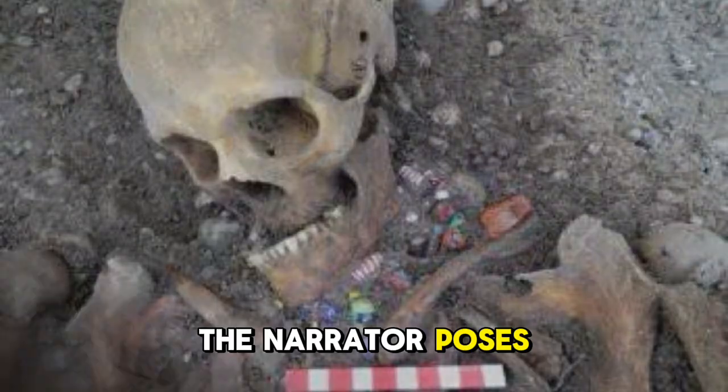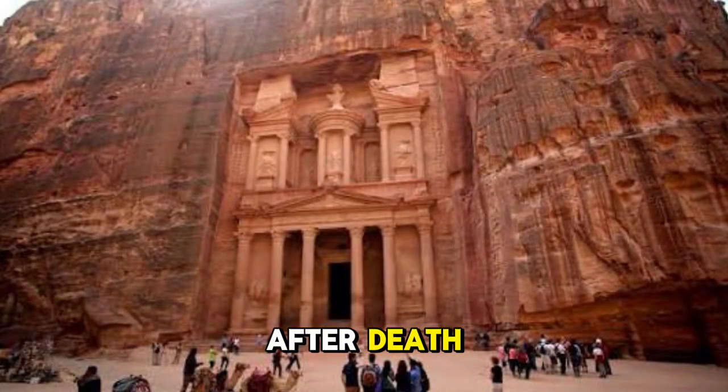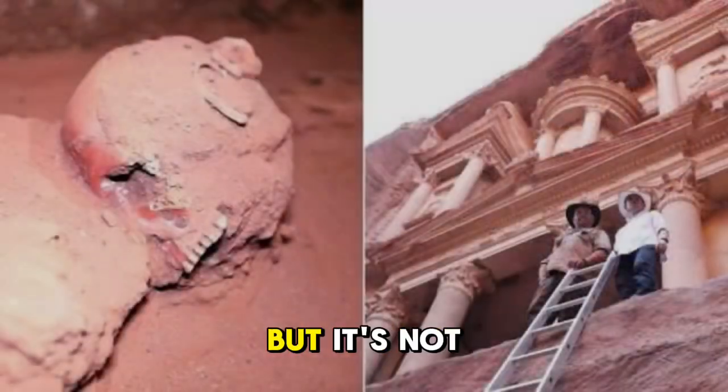The narrator poses a final question for this section. The beginning is after death. That sounds like a riddle, but it's not.